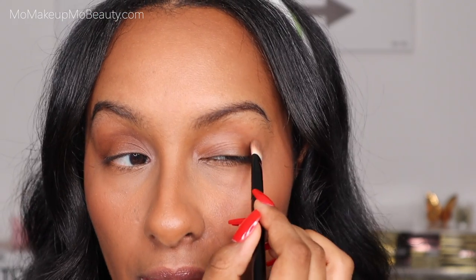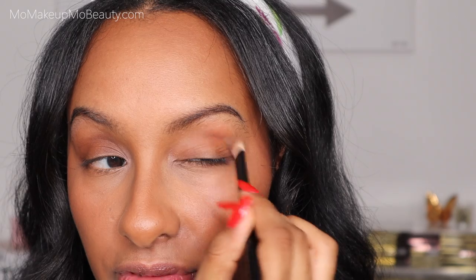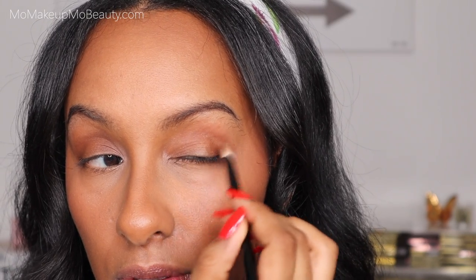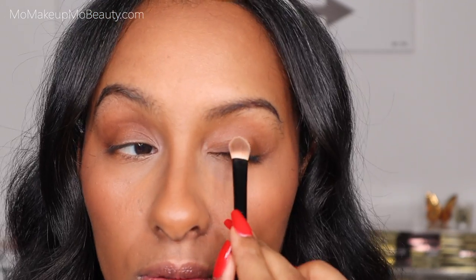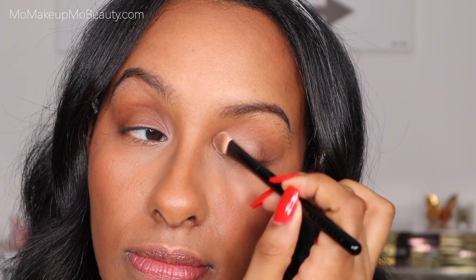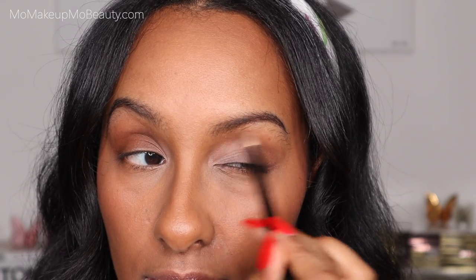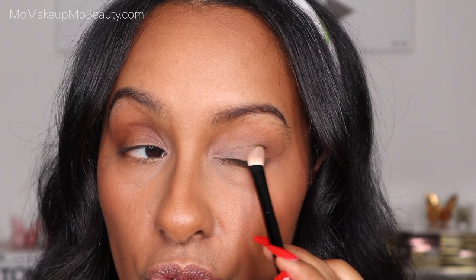Just building up Bay on the outer portion of my eye and then blending whatever's left in the crease. And then going in with Palomino all over the lid. I just turn my brush around and blend so that we're smooth and diffused. This one is going to brighten the eyes a little bit. This one's a little bit more.